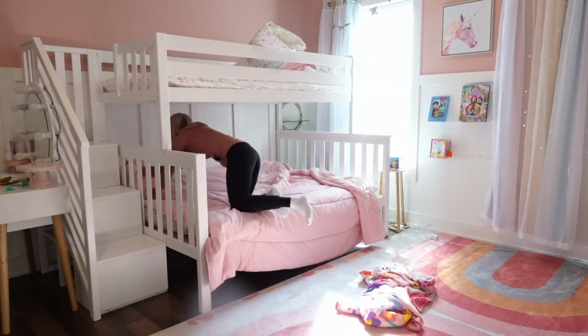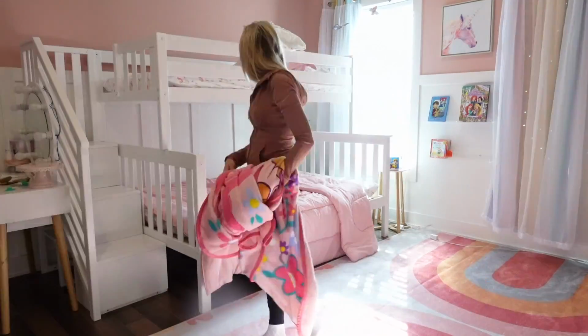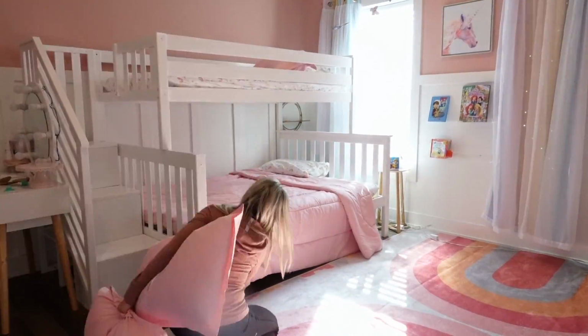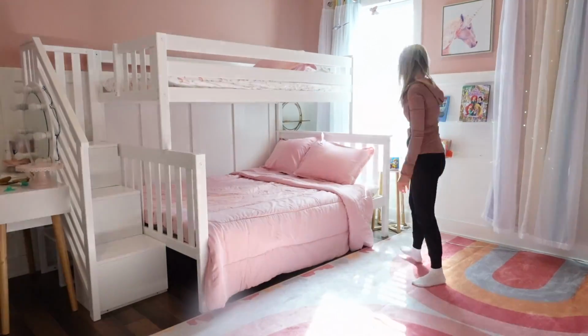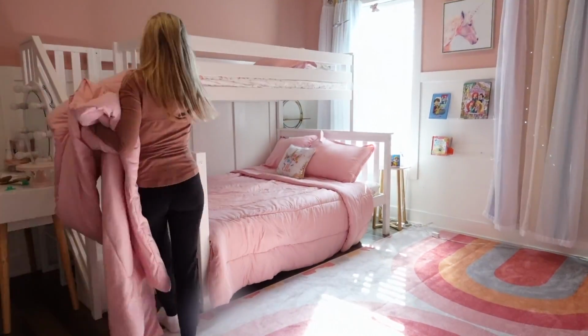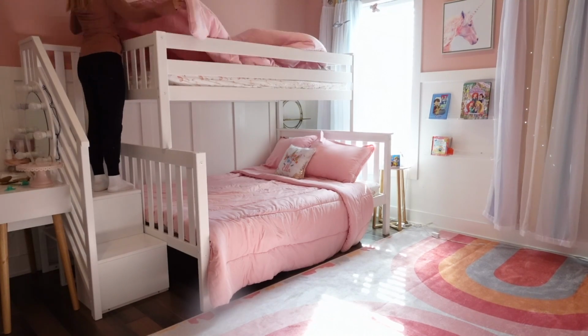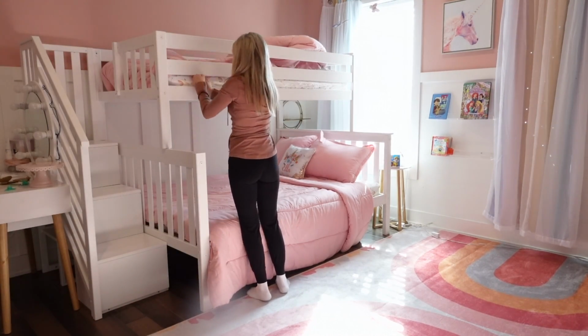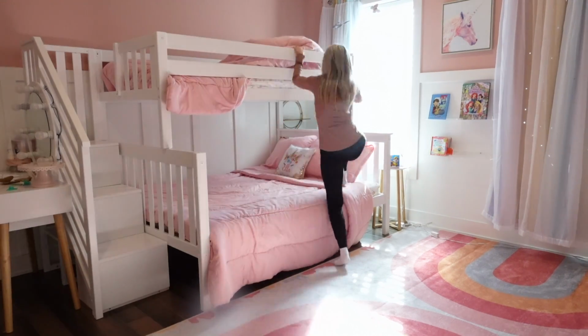I got these from Amazon, and I am getting the boys' blue ones for their room because they're just so soft and cozy, and so are the pillowcases that came with them. So if you love something, just keep getting more of it. That's how I am. Luckily, my girls like to sleep on top of their comforter, mostly Ella. She always just sleeps with a soft blanket.